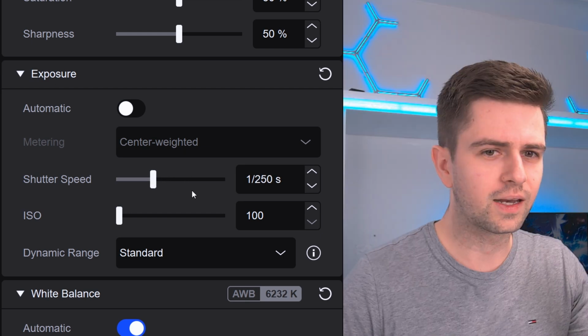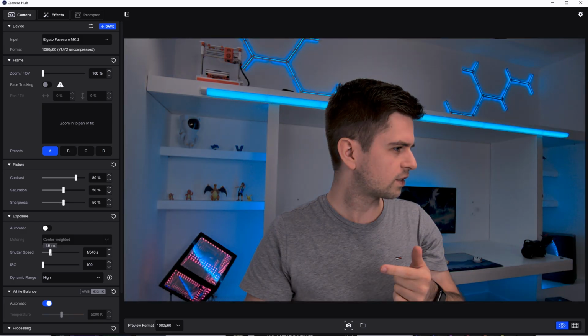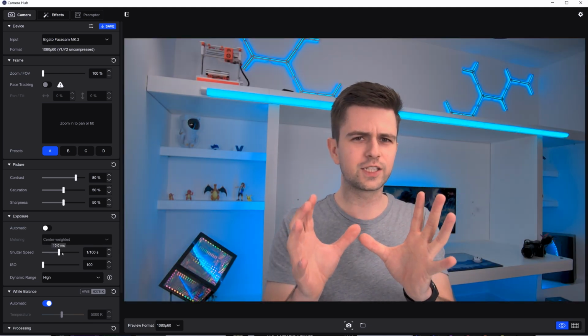Okay, now in the software, the first thing, automatic exposure, let's turn it off and let's increase the shutter speed. Now I do have to be honest, the colors look pretty good. I see some overexposure here, I think. Okay, let's go to high dynamic range. Ooh, that changes everything again. Okay, we are in HDR mode now.